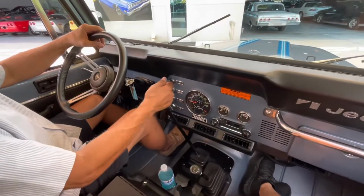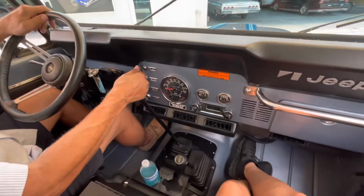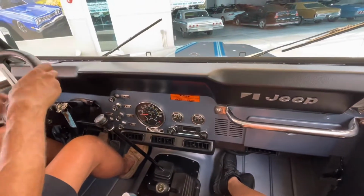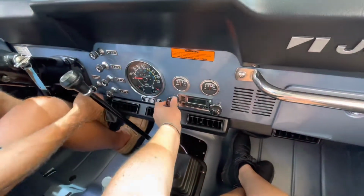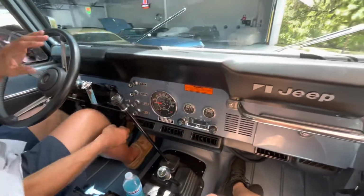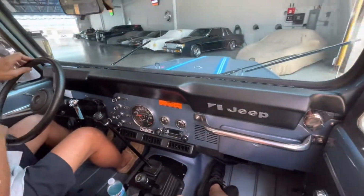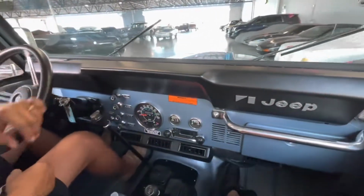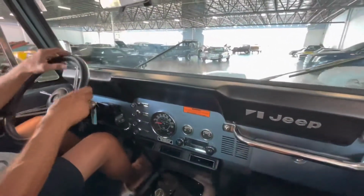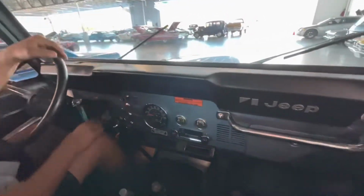All right, we got us a 1985 Jeep CJ7, not a 5. I'm 6'3", and getting in a 7 is a lot easier than getting in a 5. I'll shut that air off so you can hear me a little better. So we have a completely frame-off restored 4.2 liter big head 6, air conditioning, power steering, power brakes. Everything in this truck works, which is so cool.